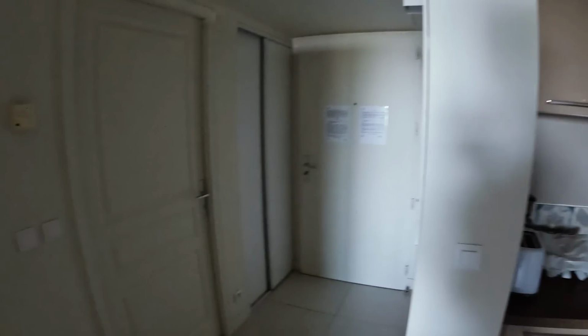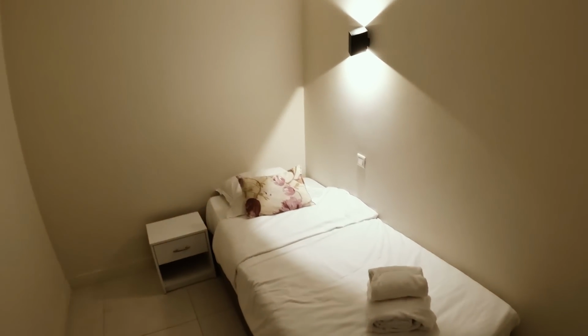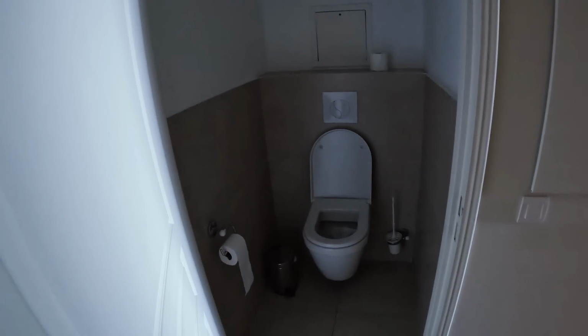And then this is where it gets a little bit darker because all of the natural light is at the back. So here's the other bedroom. This is the other bedroom, which has no windows, has a small single bed, but then a little bit of built-in wardrobe space there. And then round the front here is where the toilet is.